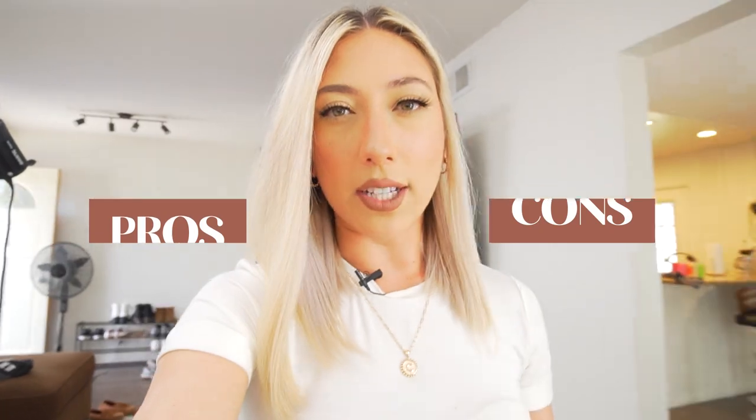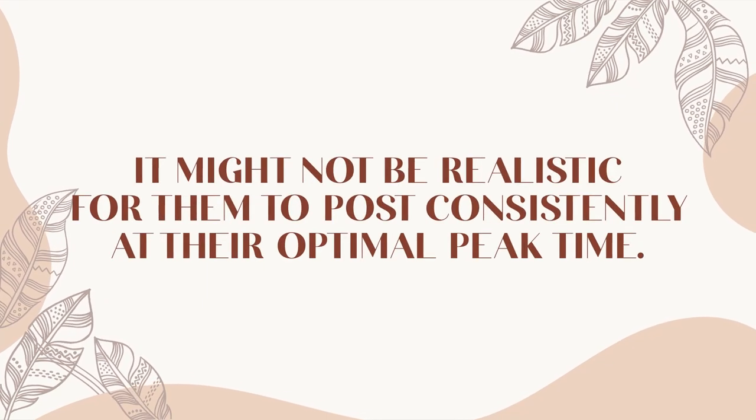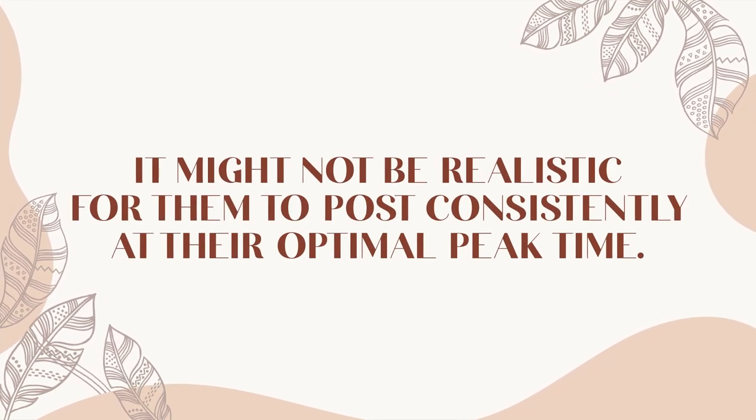And I'm going to tell you the pros and cons to auto-posting content. When it comes to Instagram specifically, I'm not speaking for TikTok or YouTube, but Instagram, when it comes to auto-posting, it's not for everyone. I'm happy that they released this feature because for people who maybe are juggling a 9-to-5 with their social media platform, or maybe some of my students in my course, they're nurses or they're doctors, so their schedule is all over the place, and it might not be realistic for them to post consistently at their optimal peak time. But with this tool, they're now able to schedule posts that they wouldn't have been able to post without it.